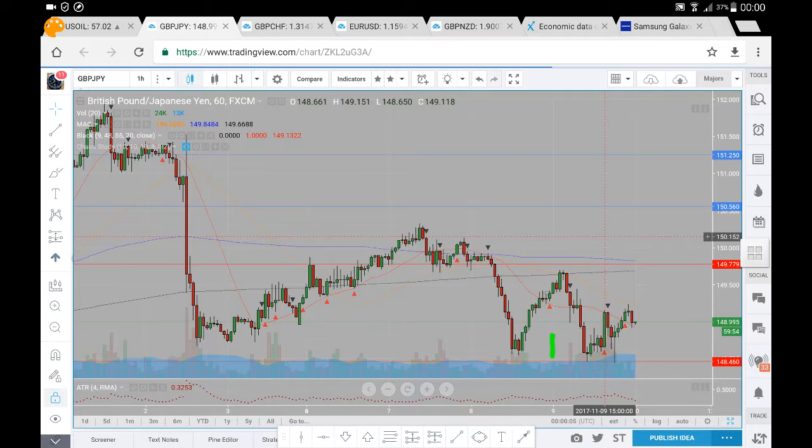So, the 9th of November, we did expect continuation, possibly targeting 149.78, but we'd have to successfully navigate the 400 period average. As we can see here on the charts, the 400 period average here in black, 200 period average here in blue. We did turn around at the 400 period moving average.